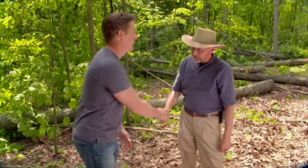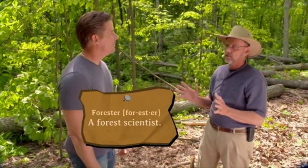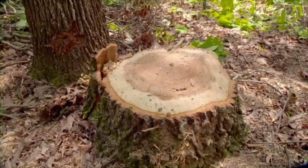Hey, Doc. Good to see you, Tommy. You too. Now, you're a forester, correct? I am. Now, what does that mean to us? What it means is it's someone who manages the forest. And what that means is from little seedlings all the way to grown trees, we manage the forest all through its life. So, Doc, do we just come in and take down every tree in the forest?